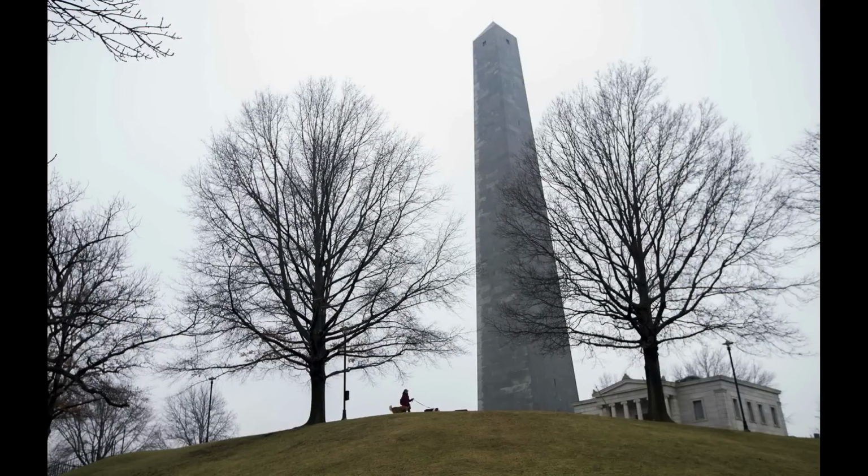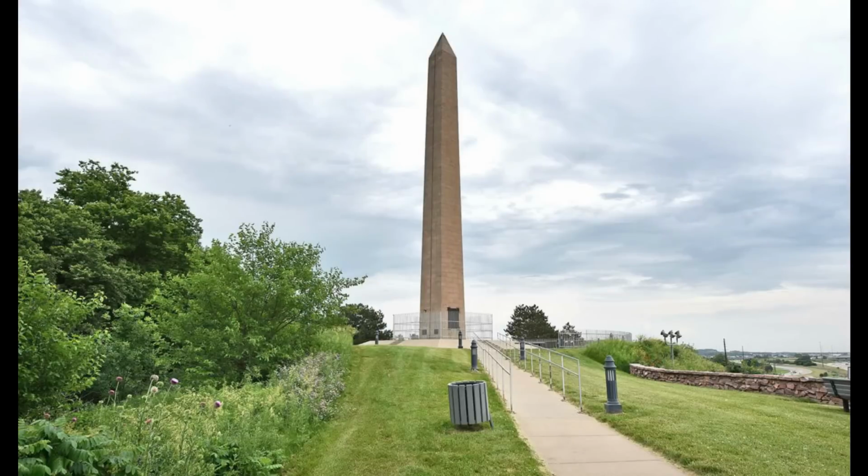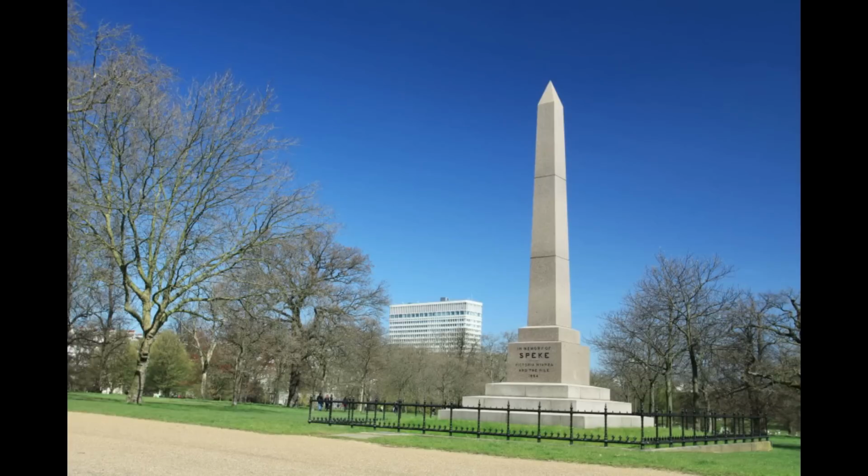I typically find obelisks as commemorative monuments, like the Bunker Hill Monument in Boston, Massachusetts. The Sergeant Floyd Monument in Sioux City, Iowa, said to have been erected to commemorate the only death that was said to have occurred during the Lewis and Clark expedition in 1804. And Speke's Monument, located in the Kensington Gardens in London, a red granite obelisk dedicated to John Hanning Speke, the explorer who discovered Lake Victoria and led expeditions to the source of the Nile, to name a few of many such examples.